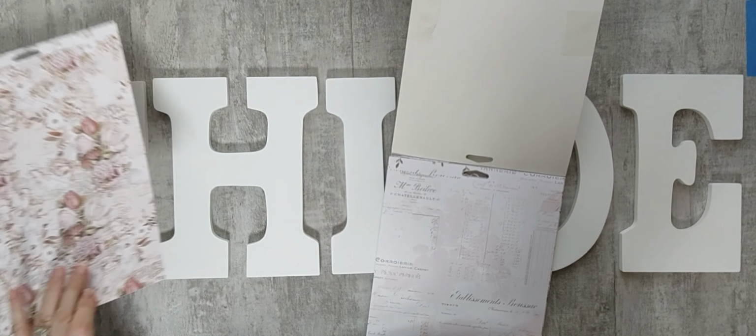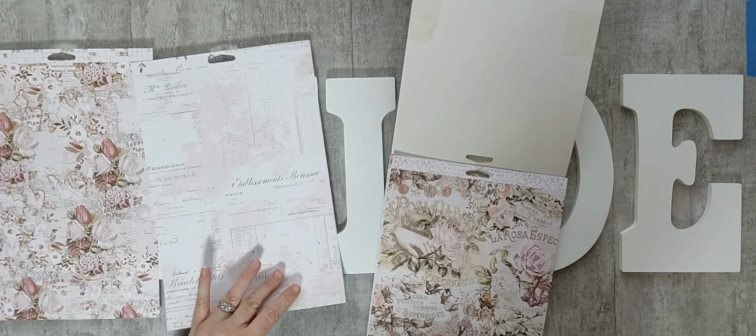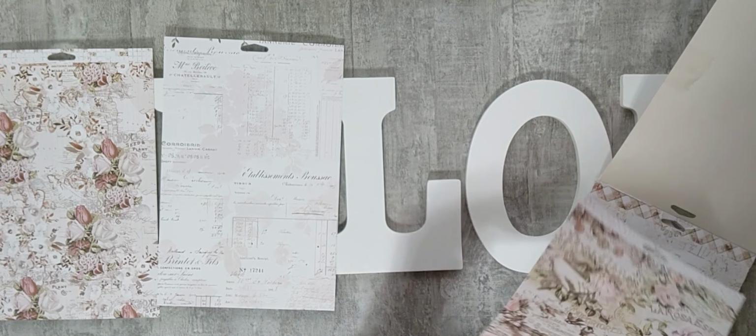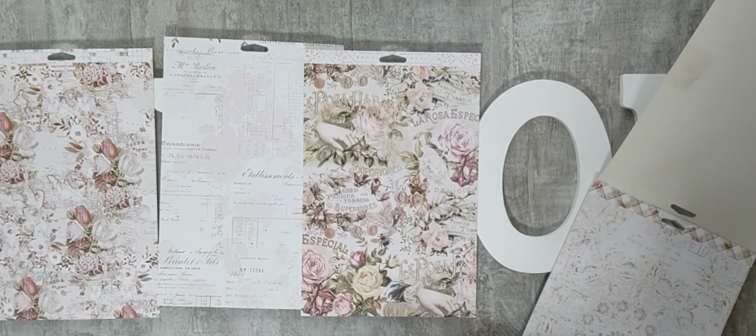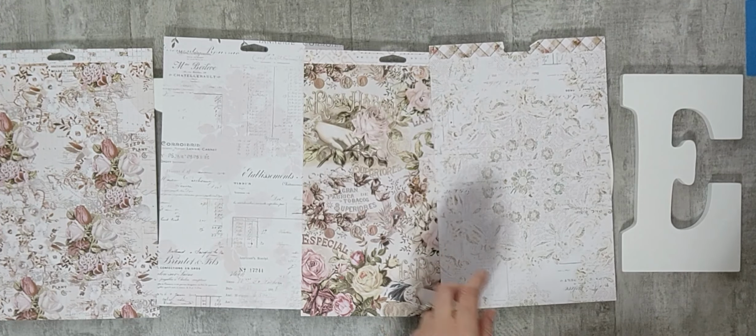And what we're going to do is we're just going to lay out some paper on each of the letters. And I do like to do pattern and then a lighter background just to alternate the letters a little bit to give, you know, nice contrast.